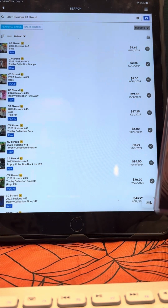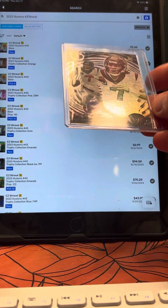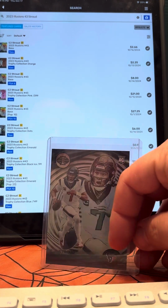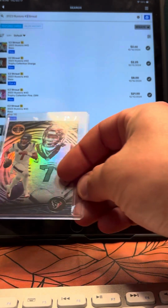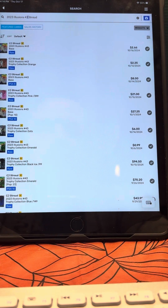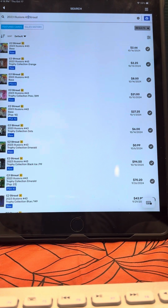So this one's worse than the absolute. If you get a really good copy of this for $2.50, call it $3, and then you pay $20 to grade it, then according to this right here, $27.25. You're pretty much going to break even if everything goes right. All right, let's look at another one.